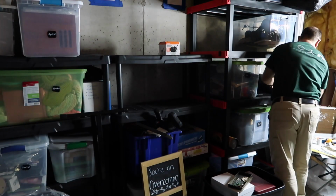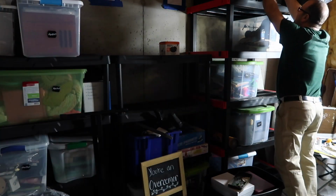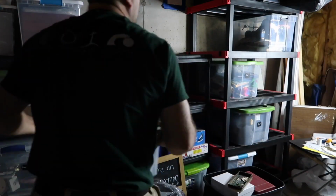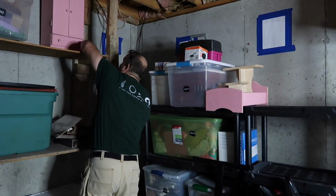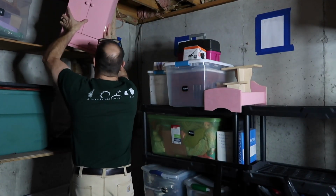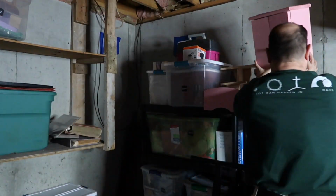Something that I have received comments on is that you like the fact that I tend to use whatever I have in the house first. I'm not just going out and buying all new containers and making a very Pinterest-worthy basement down here. And that is actually on purpose.